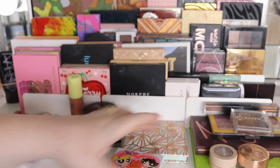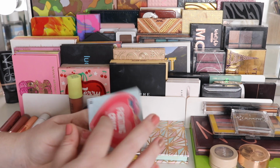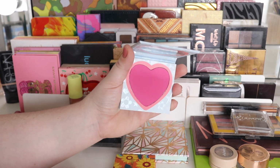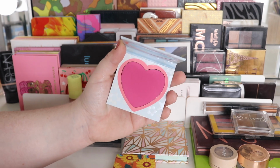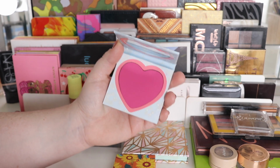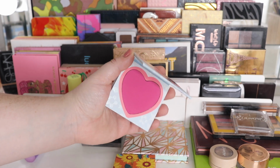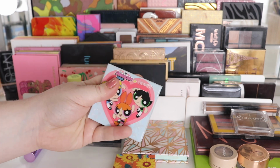I had my Powerpuff Girls collab with Colourpop in Fighting Crime blush. Oh, isn't she beautiful? I'm so happy I finally got this. And I got the other one, the orangey tone, I think it's called Saving the World. I love them so much. I am so glad I bought these in the Black Friday sale. I've been wanting them ever since they came out, and I finally got them, and I'm so happy I did.